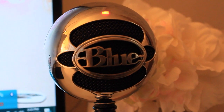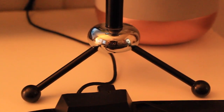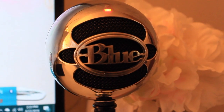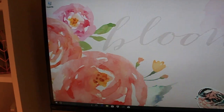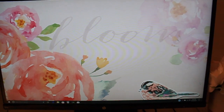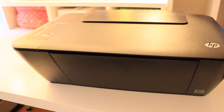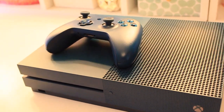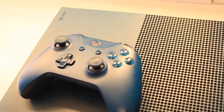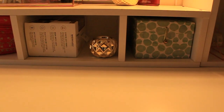Here we have the Blue Snowball microphone, which I gave to her since I have a new microphone, which is a Samsung one. So she will love this one. Next we have the HP 27SV monitor here, which is a great monitor for the gaming system. She's not really into the 4K monitors yet. Next we have the HP printer, which sits right under the desk for her. Next we have the teal Xbox One S, which matches her theme of the room and basically of the whole household.